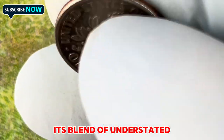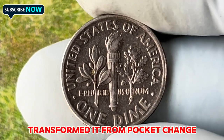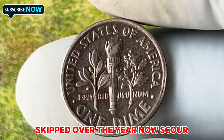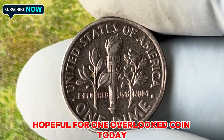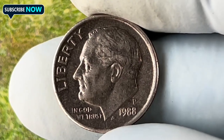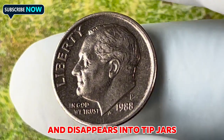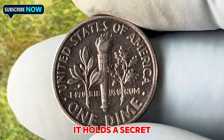Its blend of understated elegance, technical rarity, and historical curiosity transformed it from pocket change into treasure. Collectors who once skipped over the year now scoured their inventories, hopeful for one overlooked coin. Today, the 1988 US 1 dime coin continues to move through the economy, unnoticed by millions. It pays parking meters, rides elevators, and disappears into tip jars. But in rare cases, it holds a secret.